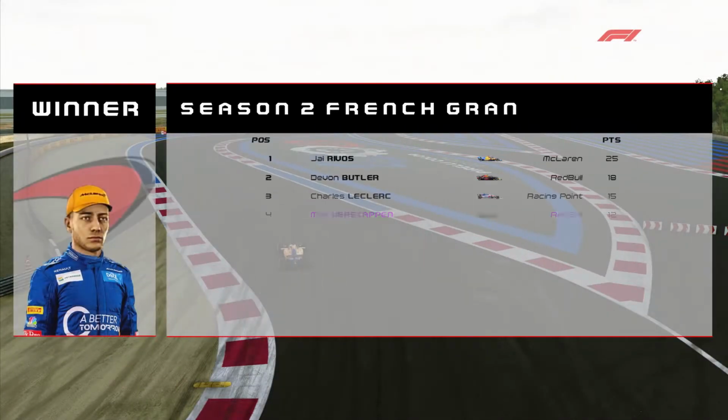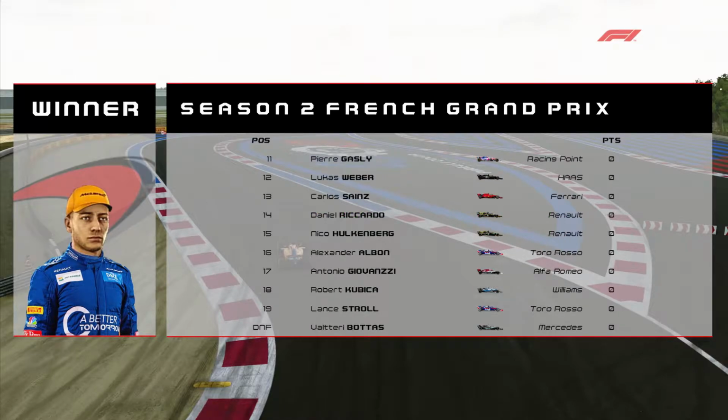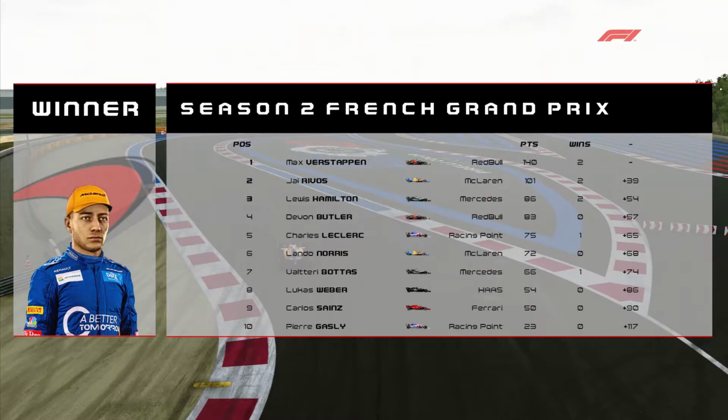So, to the confirmation of the results for the Season 2 French Grand Prix. We do in fact win the race from Devon Butler in second and Charles Leclerc in third. Max Verstappen managed to pick up fourth place from 13th on the grid. Could have been second, managed to pick up fastest lap though. Gasly ended up 11th from his front wing damage on the opening stages of the race, with Norris ending up 6th. And Bottas did retire.